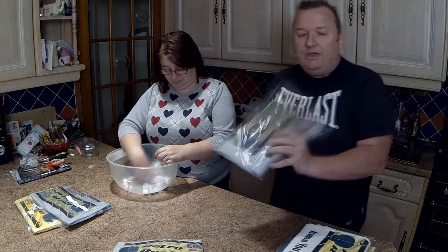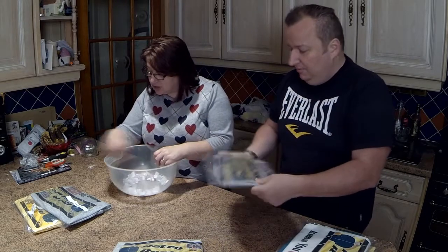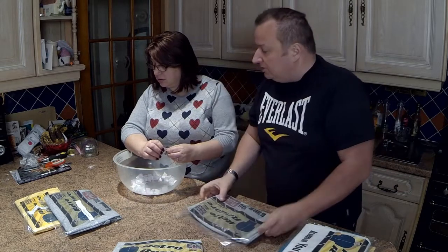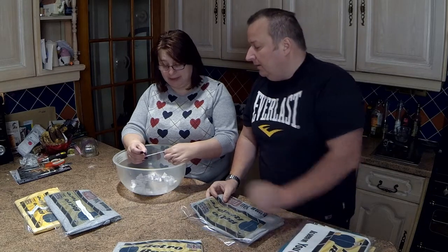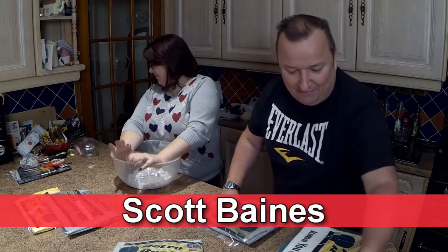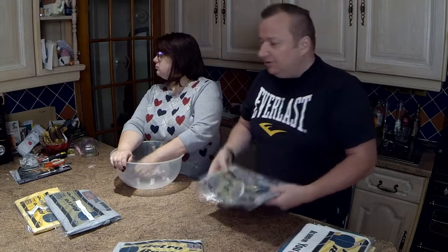This is another grey one. Again, not quite as good an image on the greys, but it's clear. It's a mottled t-shirt, you see. So, right, another extra large. Who's this one for? Scott Baines. Scott Baines, there we go. Scott Baines has just been pulled out of the hat. Or the bowl. So your name's going on that one, Scott.